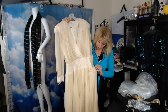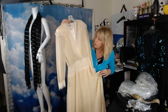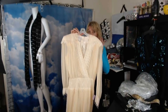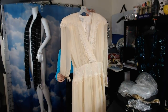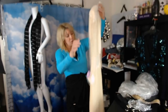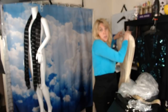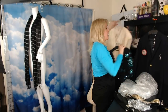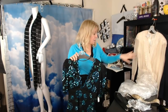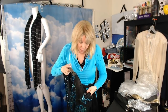So beautiful. $7.99. I'm going to guess $50. That's what I'm going to try, I think that's a fair price. Nothing's missing, no buttons. No stains under the arms. I don't know if anybody even wore it. I think $50 is a conservative price, quite frankly. If it was gunny sack, sorry, it would definitely be worth even more.